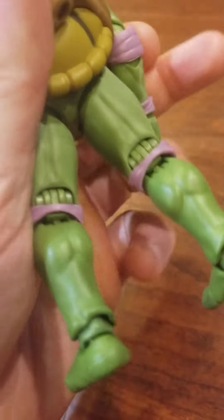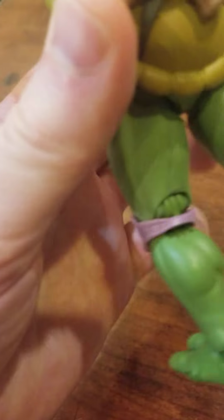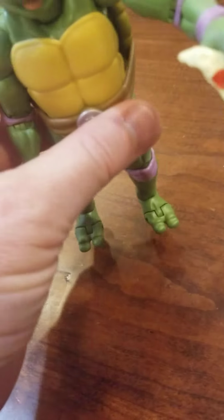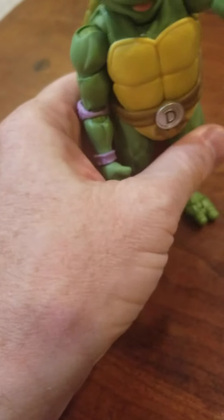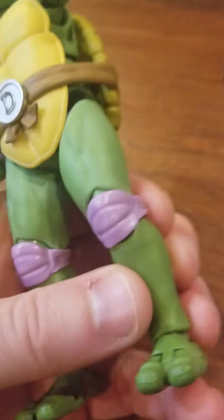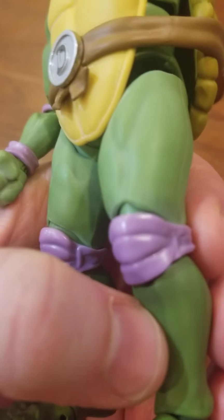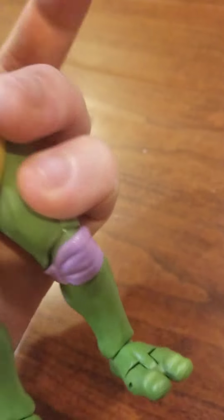But what really, really amazed me about this figure, more than anything else, and I think this is what shows that Bandai really cares about what they do, is that the calves are die cast. It even advertises on the figure that it has strategically placed die cast, and I didn't really know what that meant.